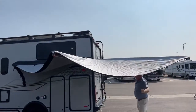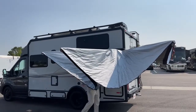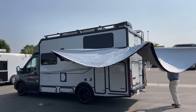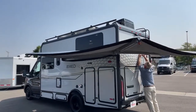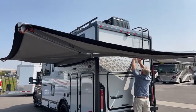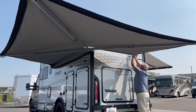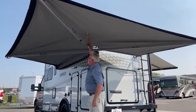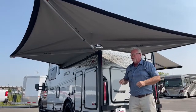Isn't that cool? Let me release this first one. There we go. Once you get your strap in, you want to tighten it down a little bit. So this covers the passenger or the driver's side and the back of the coach. And as you can see, it's tall enough for me to walk under. If you're over 6 foot, you're going to duck a little bit.